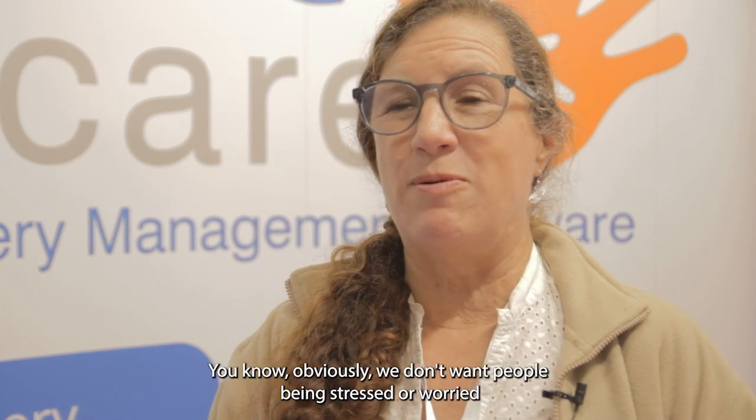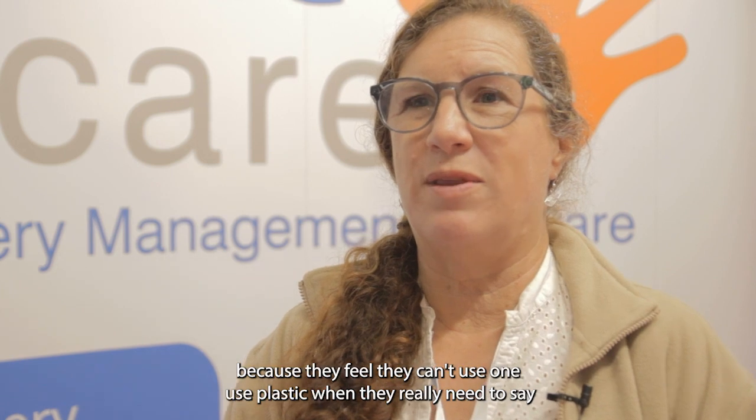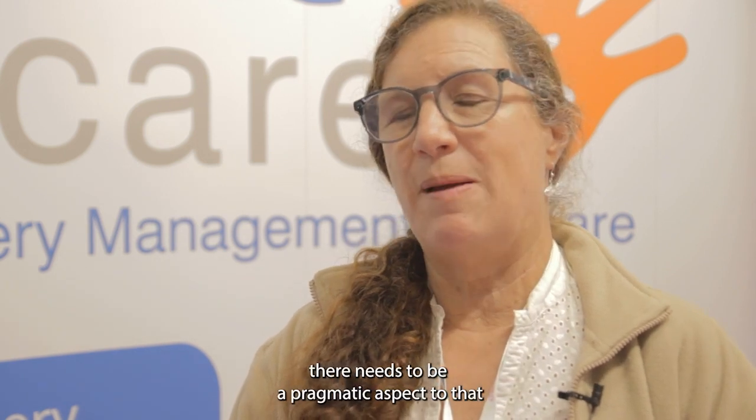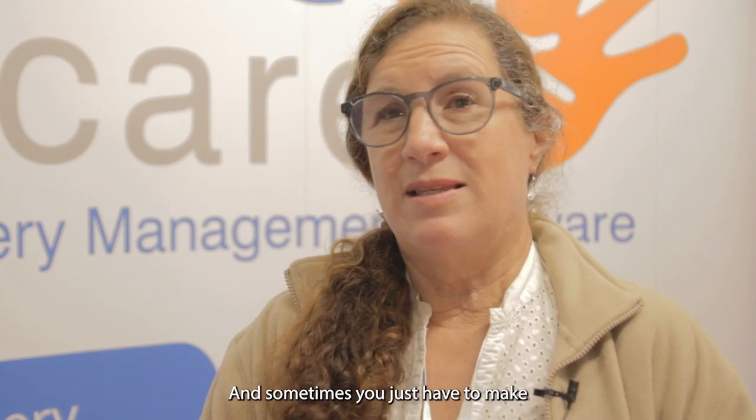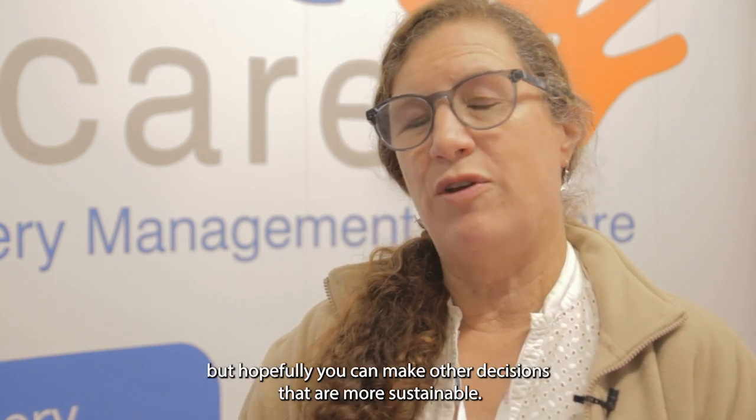But safety comes first. Obviously we don't want people being stressed or worried because they feel they can't use one-use plastic when they really need to. So there needs to be a pragmatic aspect to that, and a care of ourselves and our colleagues first. And sometimes you just have to make the decisions that are not sustainable, but hopefully you can make other decisions that are more sustainable.